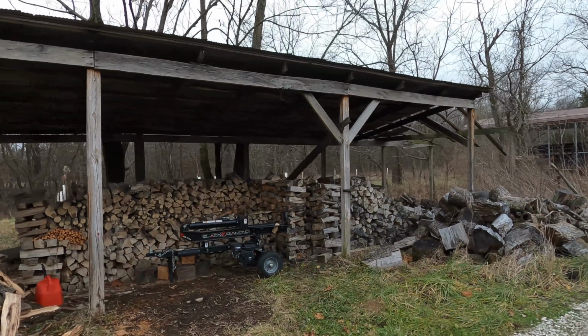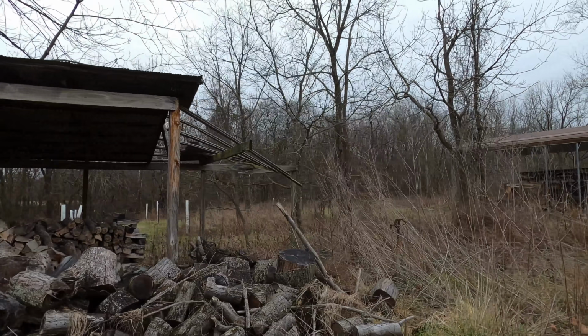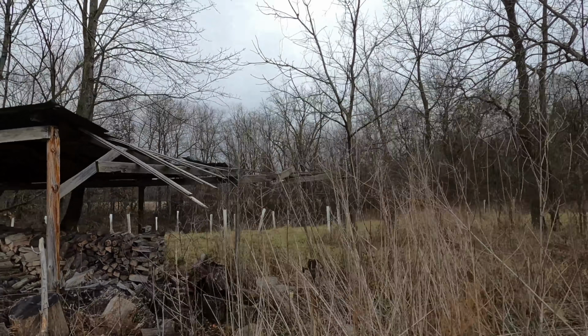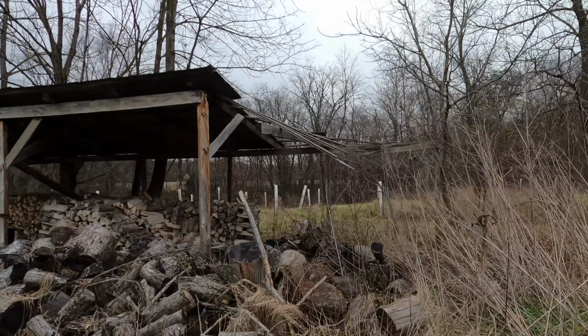I know a lot of people have been asking when we're going to ever do this. So this was back after we bought this place, a few months after. A huge tree limb fell, and it crushed this side of the firewood shed, and that roof's kind of been hanging down ever since. So that was back in, I think, early 2016 when that happened.